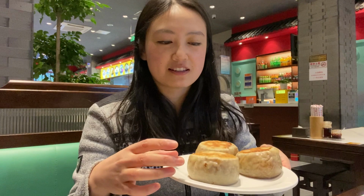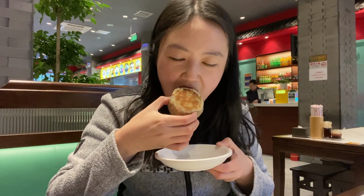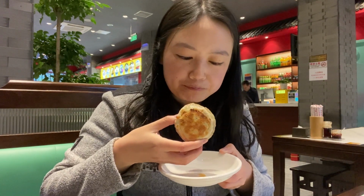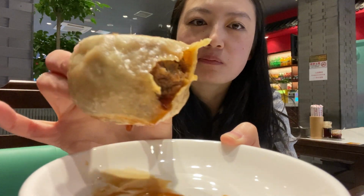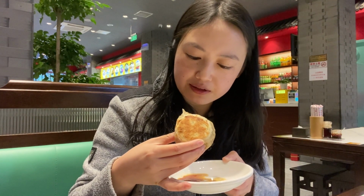So when the lady brought these to the table, she said, careful because it has hot juice inside. This is made of beef. Yeah, the lady was right. There's loads of juice. So it's got beef and I think onion and leek. It's really good. Really messy to eat though.